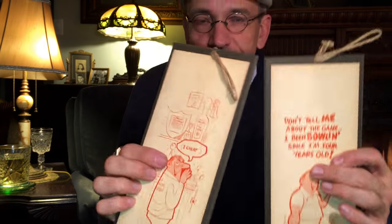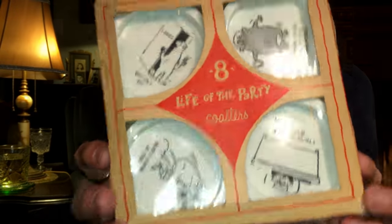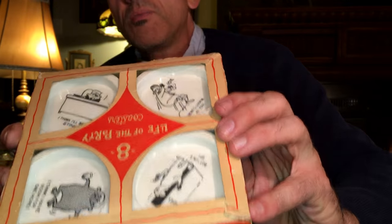So I guess someone who, I don't know. The Life of the Party coasters, these are kind of tacky. There are 8 of them, they're plastic. Made in the 60s, you can just tell by the graphics in their original cardboard box. These were $1.50.